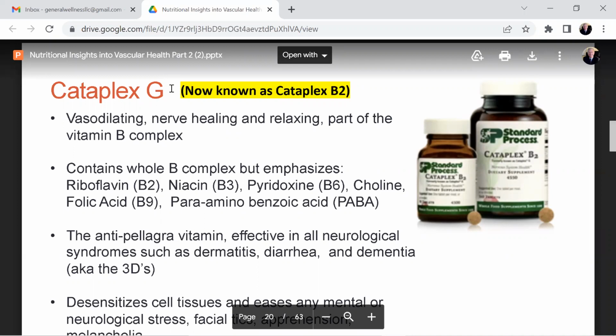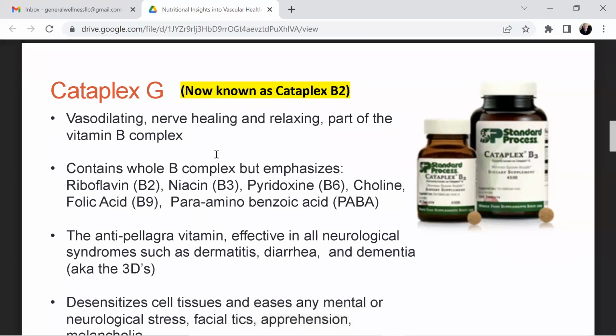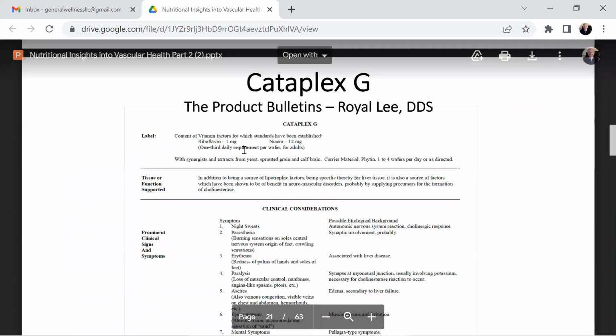And so this Dr. Goldberg is still high in my heart. And every time I take this, I actually think of him. And I take both of these. I take G and Cataplex B Core. So remember that this is the side of the B complex.